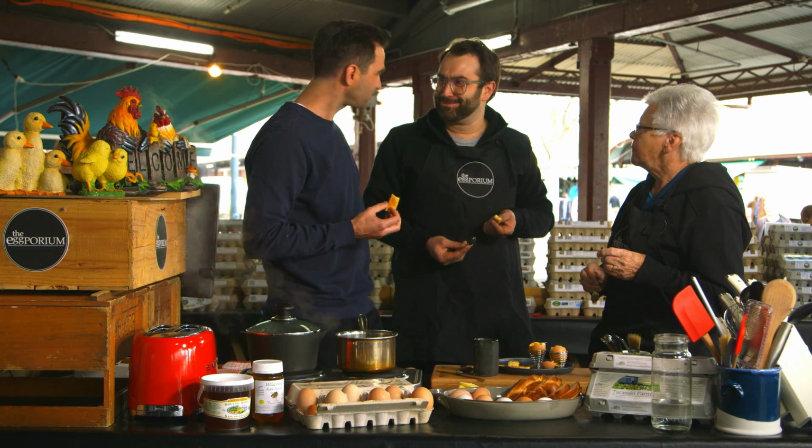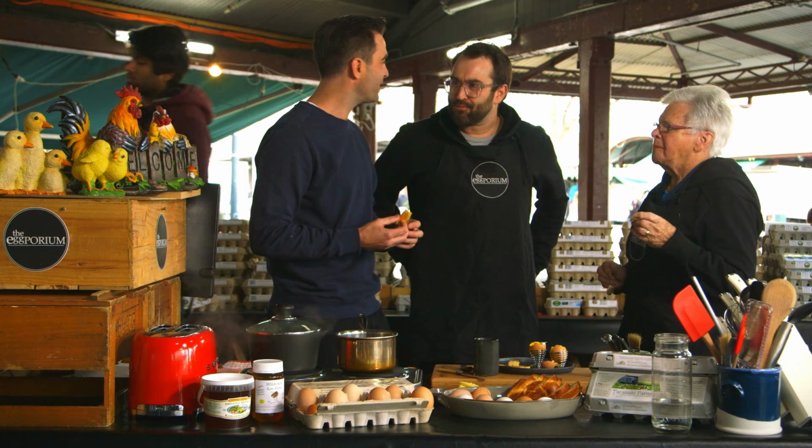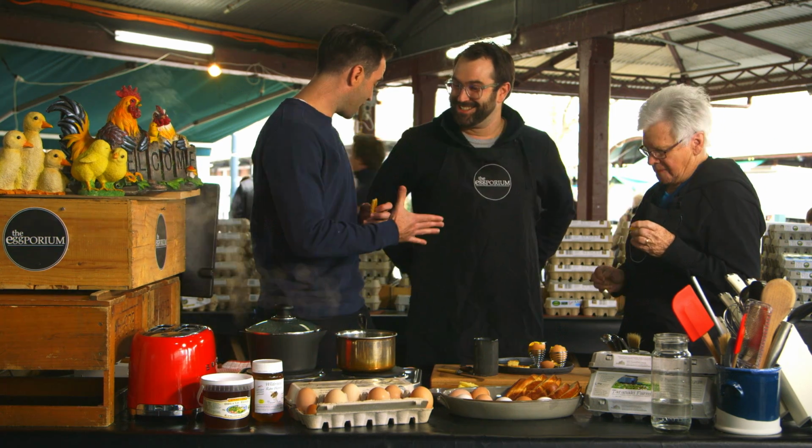Spoon. It works, doesn't it? It does. The sweetness and the tartness from that caramel goes great with that egg yolk. Yeah. And brioche makes any meal better. It really does.